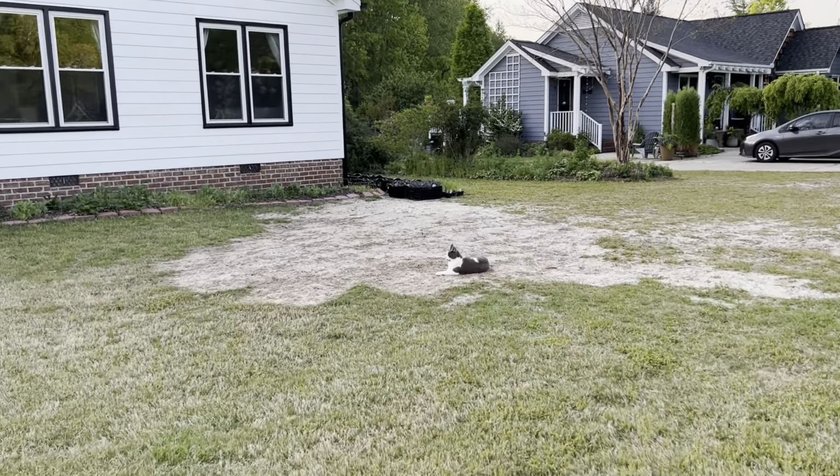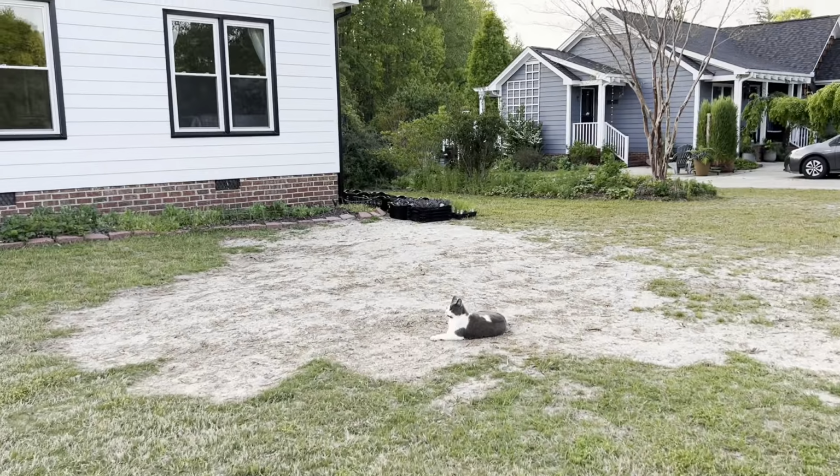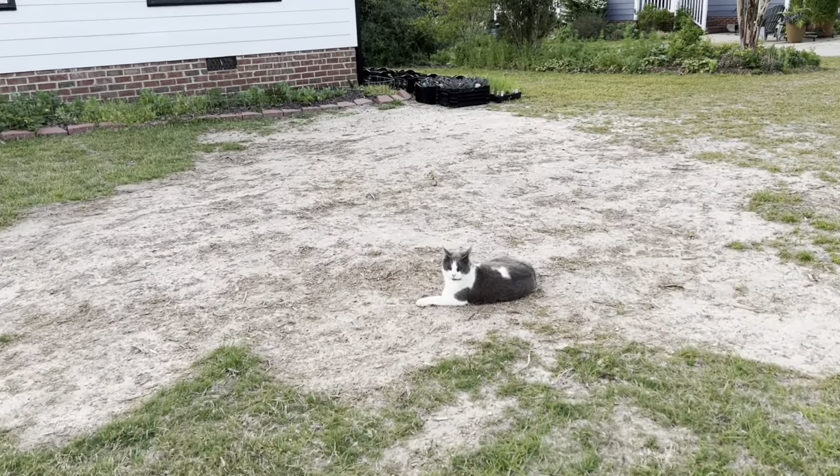What matters is that Cubby is watching over the house to make sure that anyone who stays here is safe. Right, Cubby?